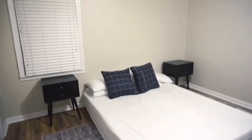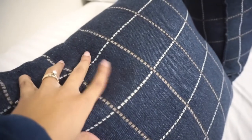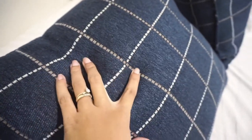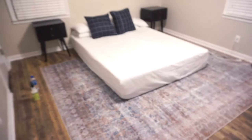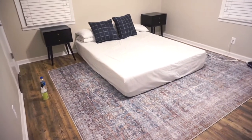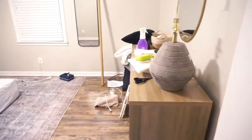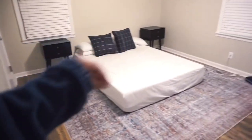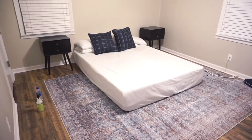Oh, these pillows I got from Goodwill. They are a dark navy with some white and tan plaid stripes, and I think they work really well for this space. Let me know what you guys think in the comments. This side is still a work in progress, but I think it's starting to come together. So stay tuned, and we are calling it a night.